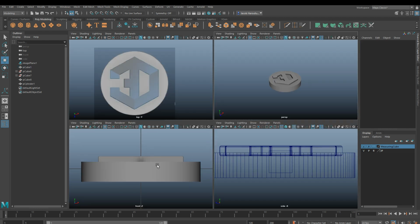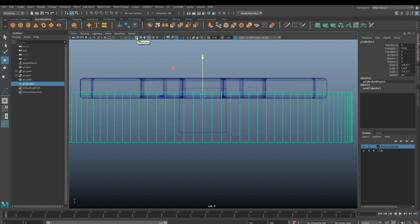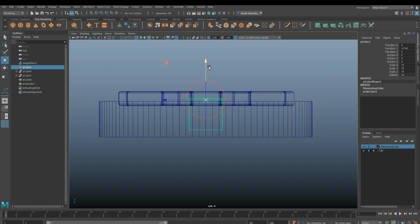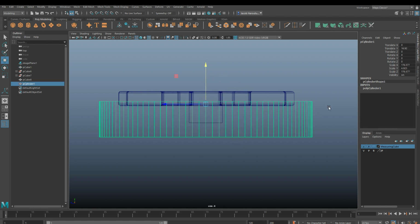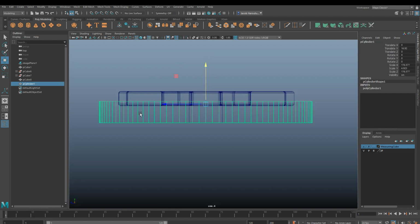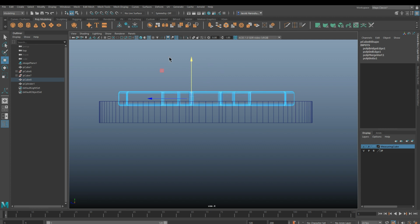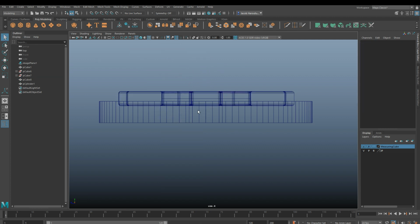I'm gonna go into my side view where I have my wireframe turned on. I'm just gonna edit the pivot of this cube to the top there, then bring it to the top of the 3D. And from that point, I can edit the cylinder. I think the 3D is sticking out just a little too much. As a matter of fact, let's make it stick out just halfway. I think I will like the look of that.